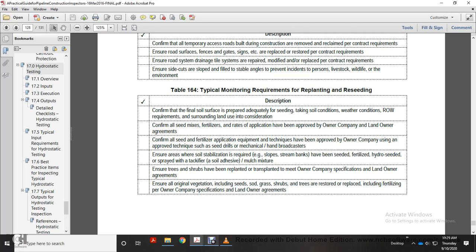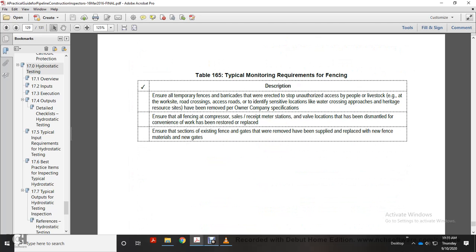Ensure trees and shrubs have been replanted and transplanted to meet owner company specification and landowner agreements. Ensure all original vegetation, including seed, sod, grass, shrubs, and trees, is restored and replaced, including fertilization, per owner company specification and landowner agreements.